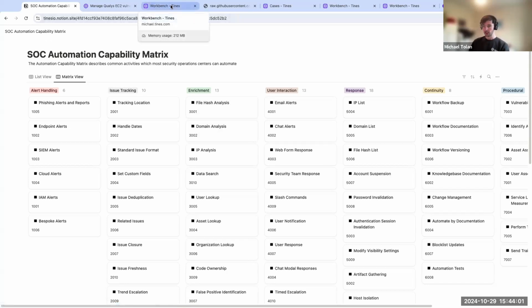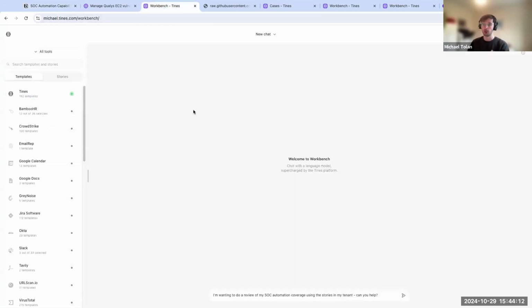So obviously, this is a great resource for me to go in by hand to see, okay, where do I want to start? Potentially, I might already be up and running within Tines, and I want to see where I can go further using Workbench, which we know has a connection to all of our proprietary data, if we give it access to it.